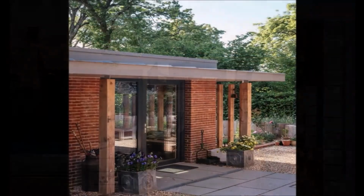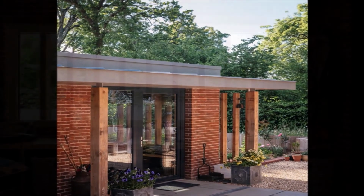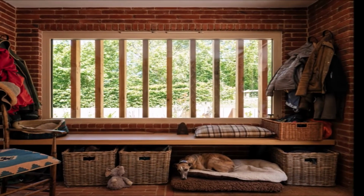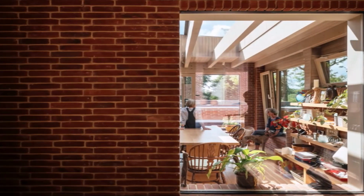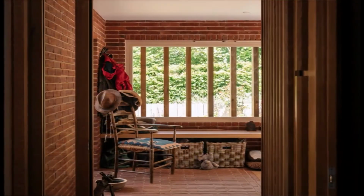A crucial requirement was the need for generous spatial proportions to accommodate the couple's adult children and their young families. To meet the brief, Pad Studio designed a guest annex, complete with its own bed and bath and topped with a sedum roof, giving the family a choice of private or communal spaces.